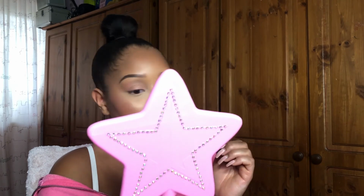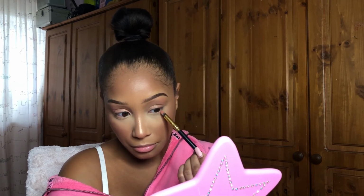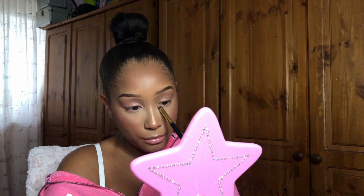Okay, now to finish off my under eye look, I'm just gonna go in with that Makeup Revolution palette, and I'm gonna go back in with that brown shade that I used earlier, and I'm just gonna put that on my under eye. And then with that same brush, I'm gonna go in with this bronzer again, and I'm gonna use that on my inner corner, mixing those shades all together. Push that out a bit too.